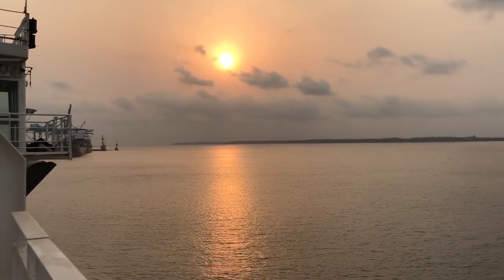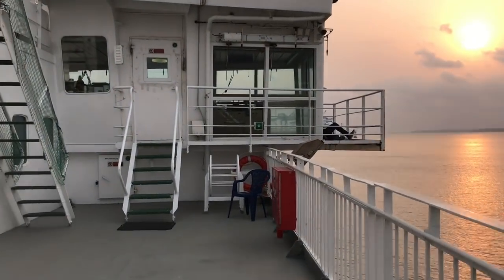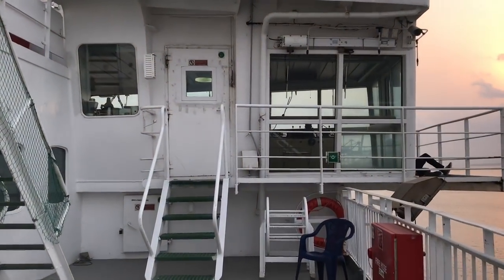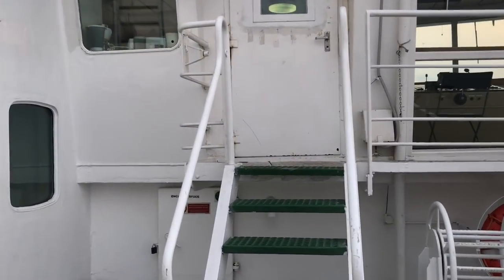My goodness. Over here is also the bridge, so this area tends to be very busy, obviously during the sail, when the captain and everyone's up there steering our ship to safety, but right now it's pretty empty.